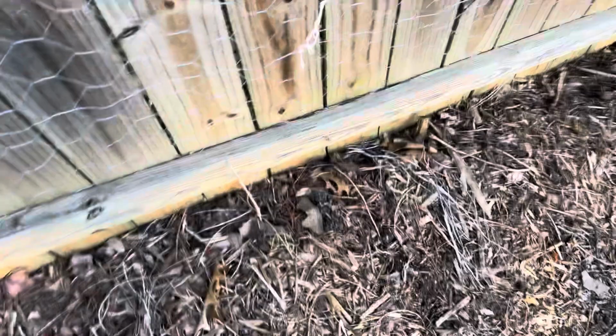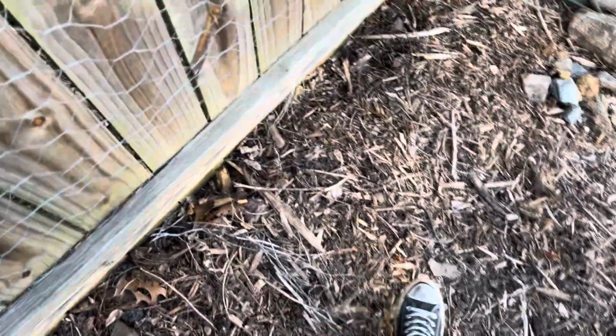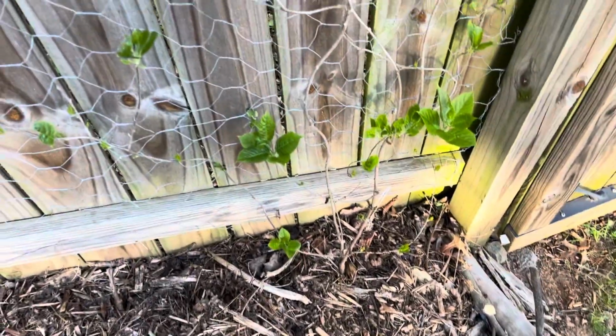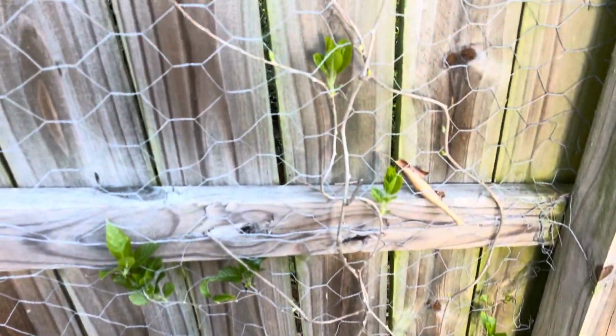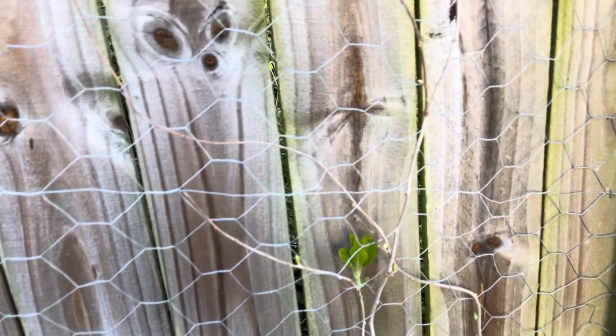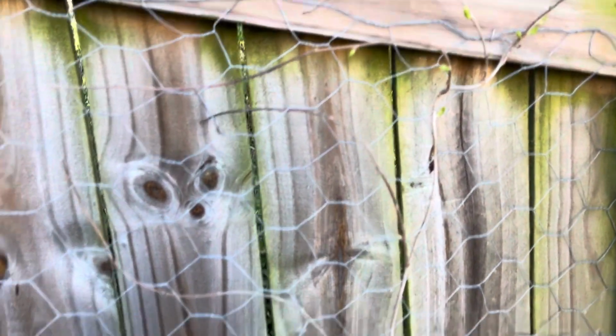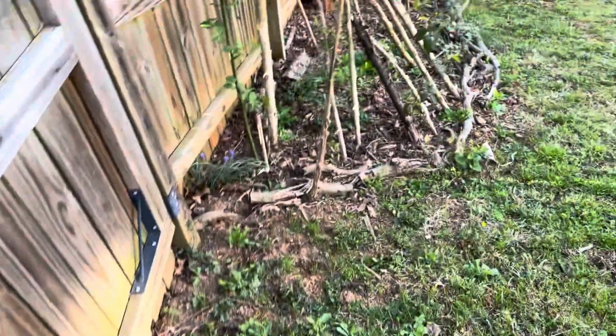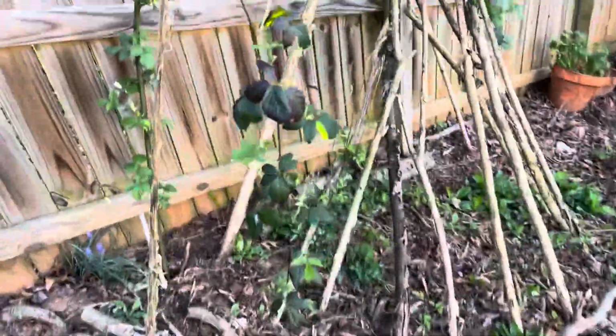Okay. Oh, and I did put asparagus in here as well, because I generally use it for beans. And so I do start them in little biodegradable seed pots, but they shouldn't disturb the asparagus too much.